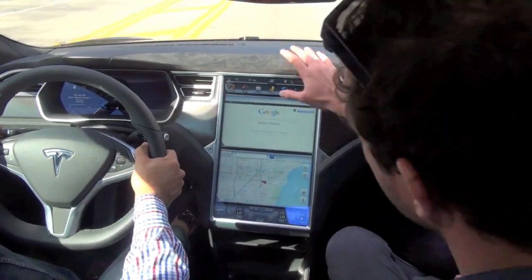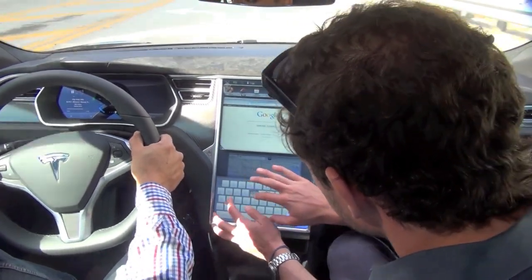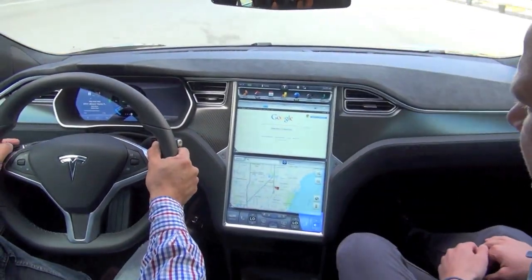So you have full connection to the internet through here. Yeah, so if you wanted to search for instance, like the stock price today. Oh, okay.